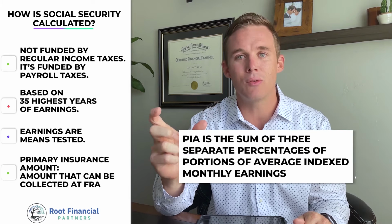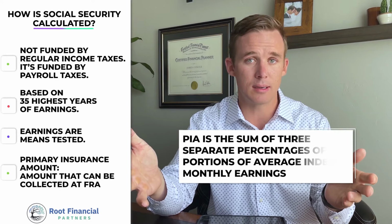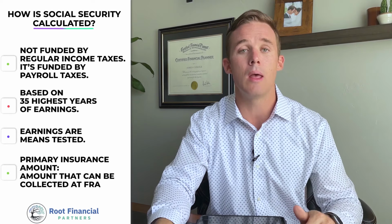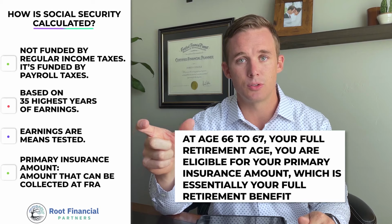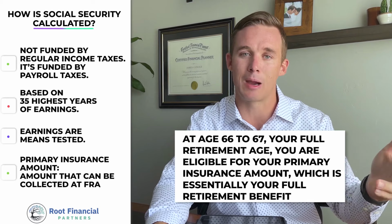So that's how the earnings are taxed, and that's the amount of the earnings that are taxed. But when it comes to that, the question is, when can I collect these earnings? Well, you have something that's called a primary insurance amount. You might see it called PIA on a Social Security statement or in something that you're reading about Social Security. Your primary insurance amount is the amount of a benefit that you are eligible to collect at your full retirement age. Now, if you're watching this and you're not already collecting Social Security, then it's likely that your full retirement age is somewhere between 66 and 67 years old, based upon the year in which you were born. But at age 66 to 67, your full retirement age, you are eligible for your primary insurance amount, which is essentially your full retirement benefit.